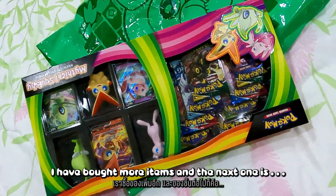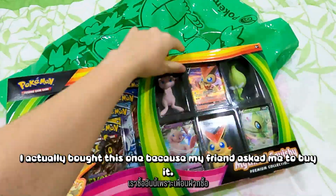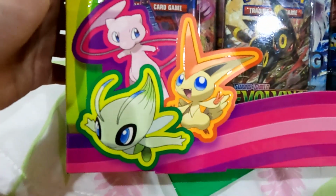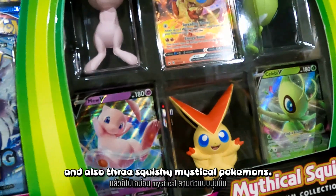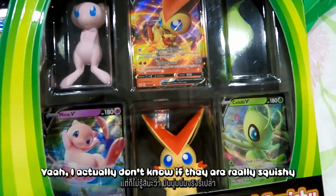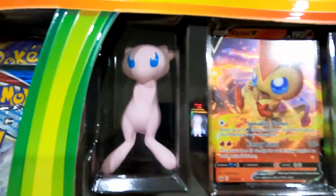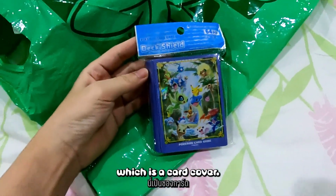And the next one is the Pokemon Mystical Squishy card set. I actually bought this one because my friend asked me to buy it. Inside this box, you can find a lot of cards and also three squishy mystical Pokemon. Yeah, I actually don't know if they are really squishy because they are in the box, right? Let's move on to the next item, which is a card cover.